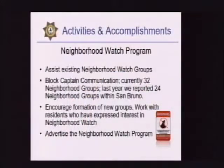Good evening, Mayor Ruane, council members, city officials, and Chief Barberini. One of our committee's main activities is promoting and assisting the Neighborhood Watch program. There are 24 active groups in this area now, and we have assisted the existing groups in any way we can, and we keep in touch with the 32 block captains.